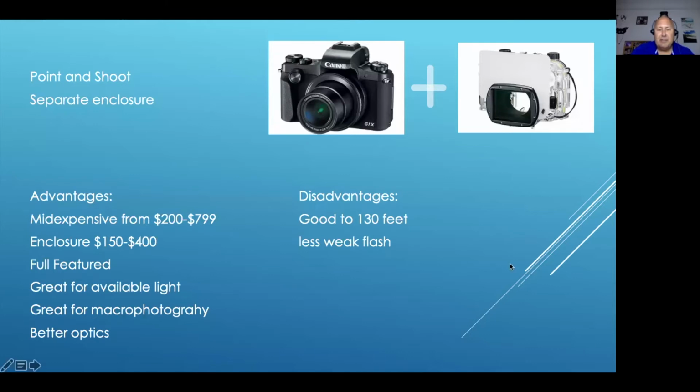Then stepping up from that, you can go whole. And I do want to point out with a camera like this, a point and shoot, you can find point and shoots that give you very high quality. They've got good lenses on them and really have a great picture.